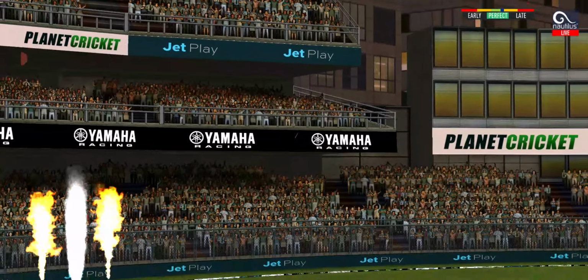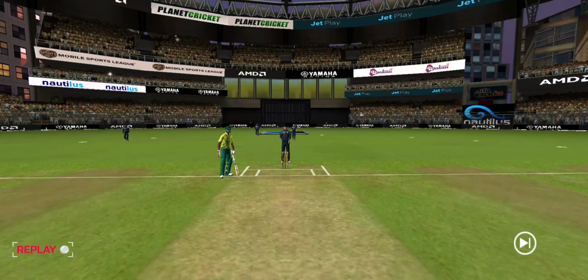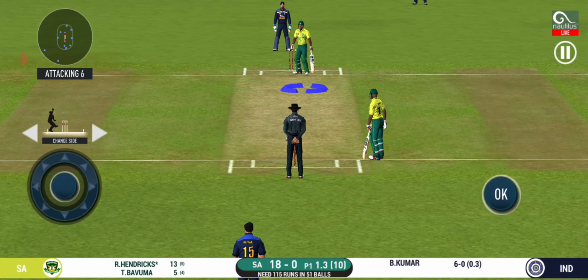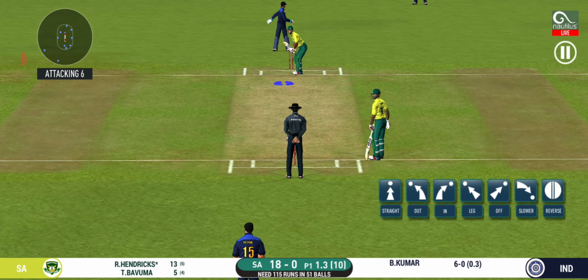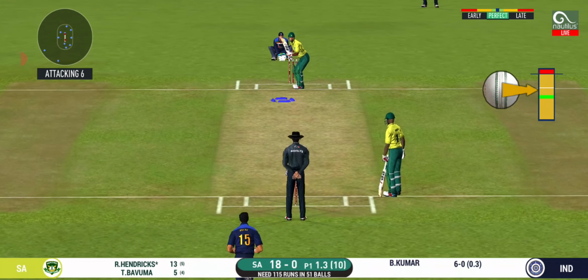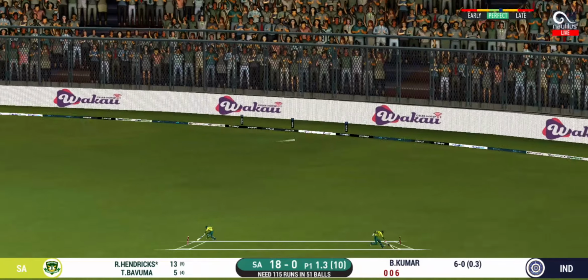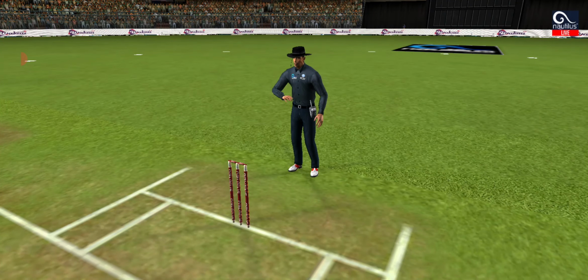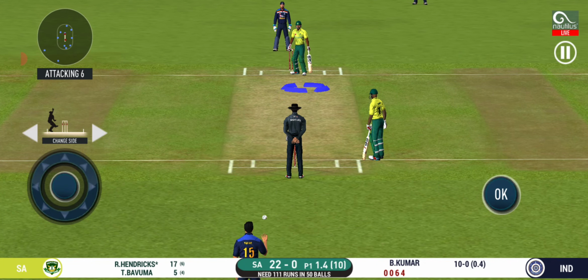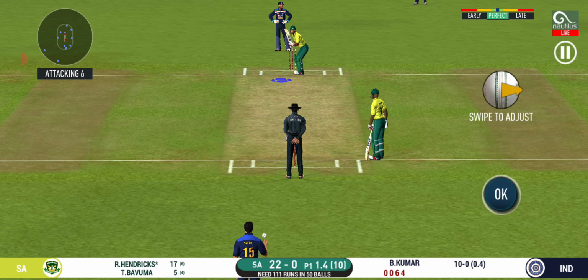In the air, this is six. It's a magnificent strike. This is scintillating batting. Wonder where the next one is going. That is a beautiful shot. It's a strong area. It is showtime. Crowd going mad here.